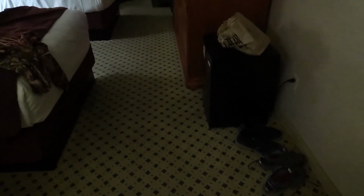Just to recap, there's the door. You get this interesting shape here. I'm not sure if that's every room or if it's just because my room happens to be a corner room. Here's our cooler. Next to it is a garbage, very small. There's a mini fridge. We'll come back to that in a sec.